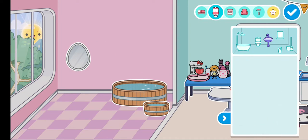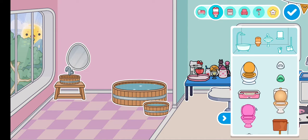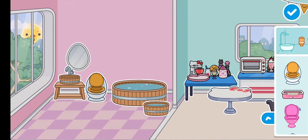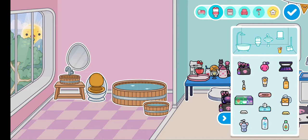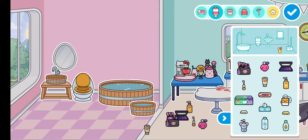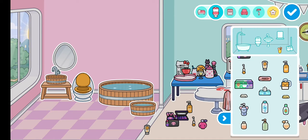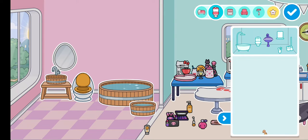And what kind of toilet is this? Excuse me. We even got this egg type of toilet. We even got makeup, a toothbrush, this cream, some more cream, perfume, and even eyeshadow. Oh my god, let's see. Oh my god, what is this? And we get a towel? What in the world is all of this? This is so freaking cool.